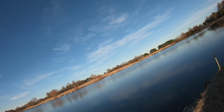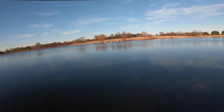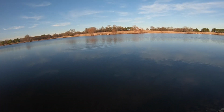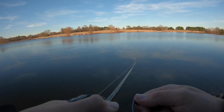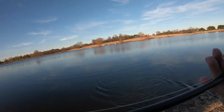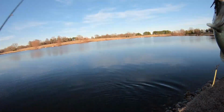I got one. Almost, I think. My drag should have slipped on that one. Guys, I think this is a nice one. He's about to jump. Please don't. Oh, this is a good one. Please don't jump. Keep him down. He ain't even the biggest fish, but he just fought like crazy.